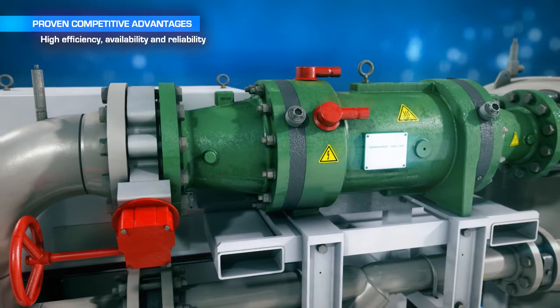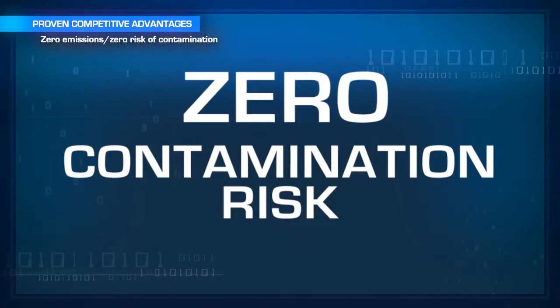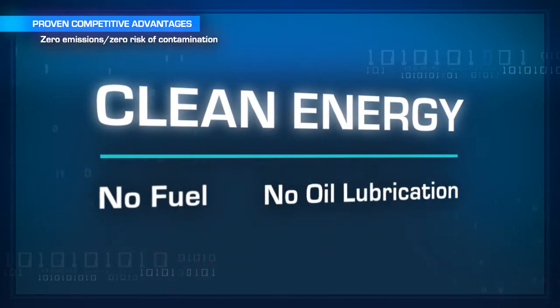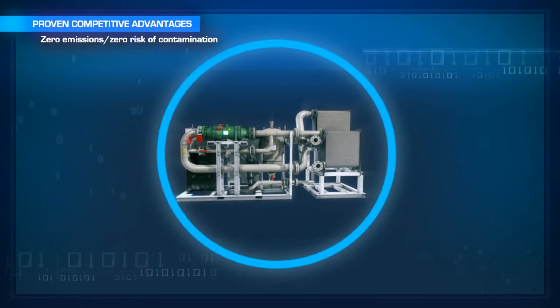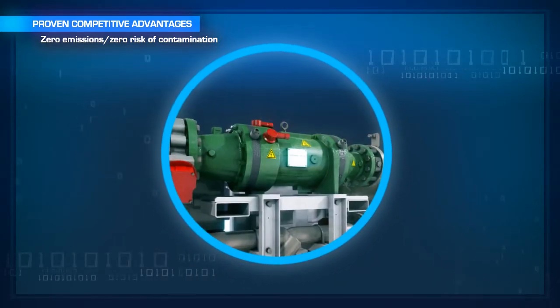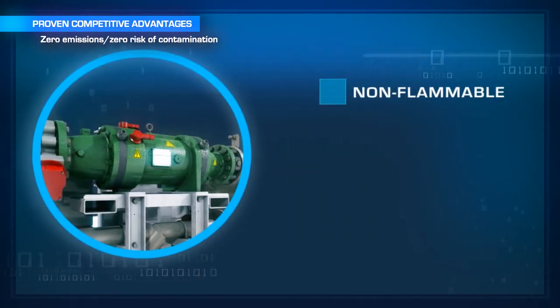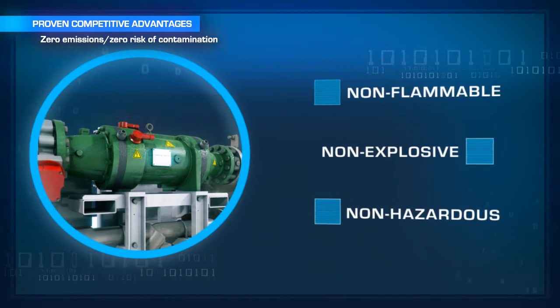Another benefit is that there are zero emissions and no risk of contamination. Clean energy is generated without fuel or oil lubrication in a closed-loop system. The hermetically sealed Carefree IPM has no rotating seals, eliminating the risk of leaks. Plus, the working fluid is non-flammable, non-explosive, and is not hazardous to humans or the environment.